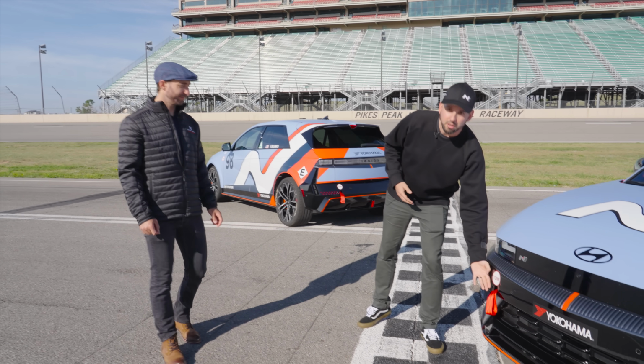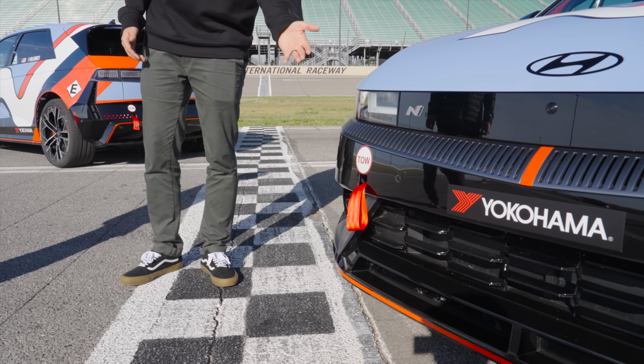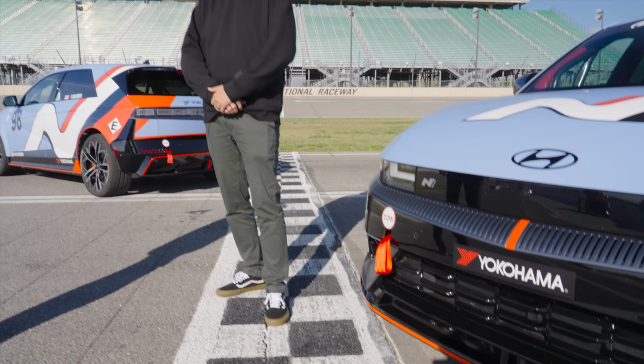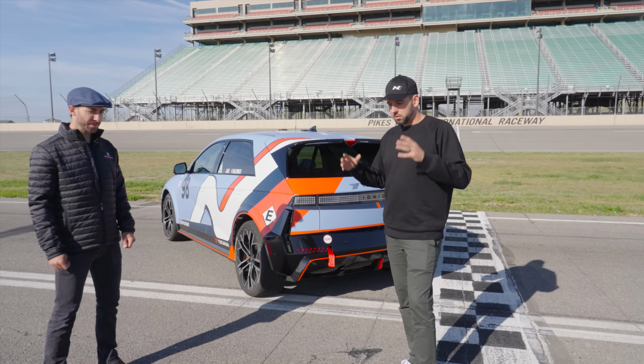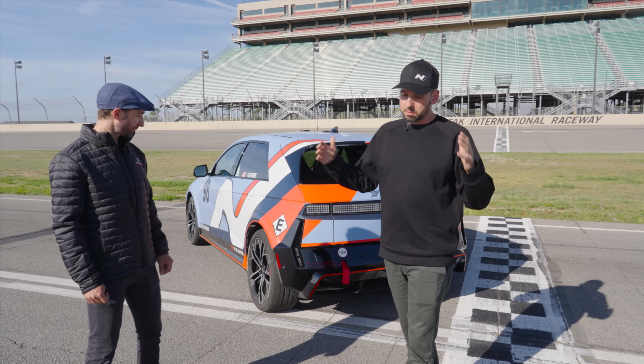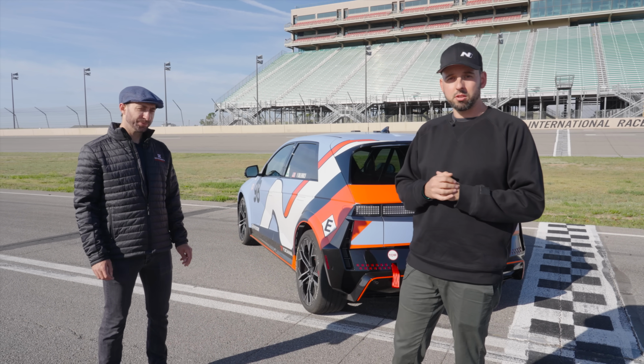Also, got a little tow strap here because when you're racing on the mountain, this is mandated by the series. Sometimes things happen, so we need to be prepared for that. So we do have tow straps front and rear. That kind of goes into the safety package of what you need to do to race up the mountain, because let's be honest, there's not a whole lot of guardrails here. It is a really, really dangerous place to race.